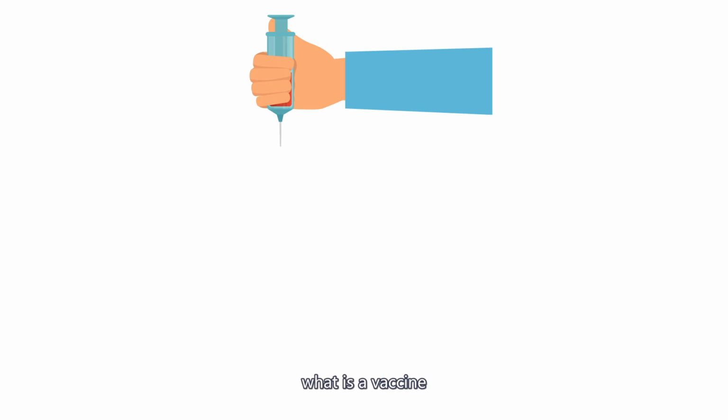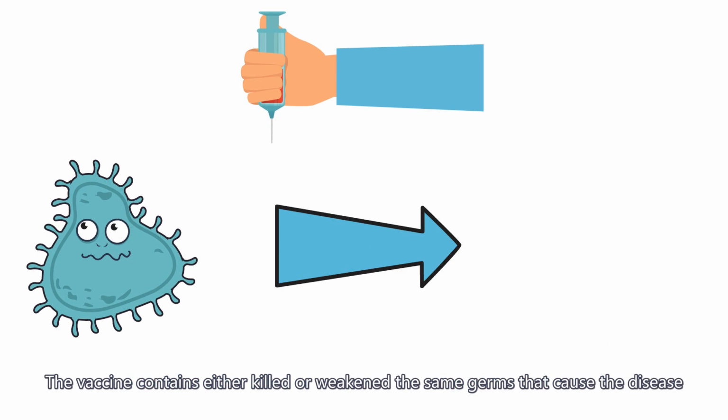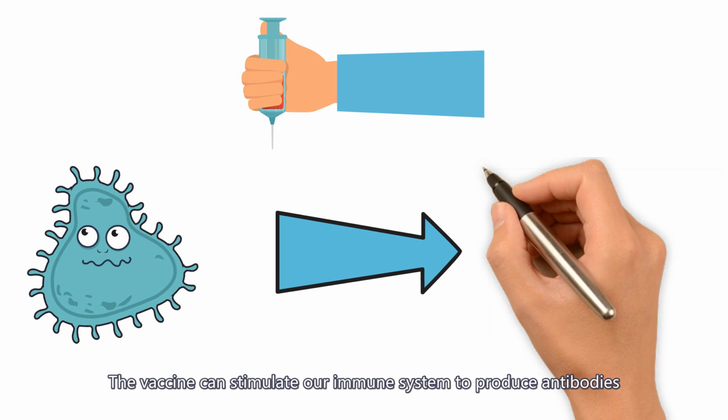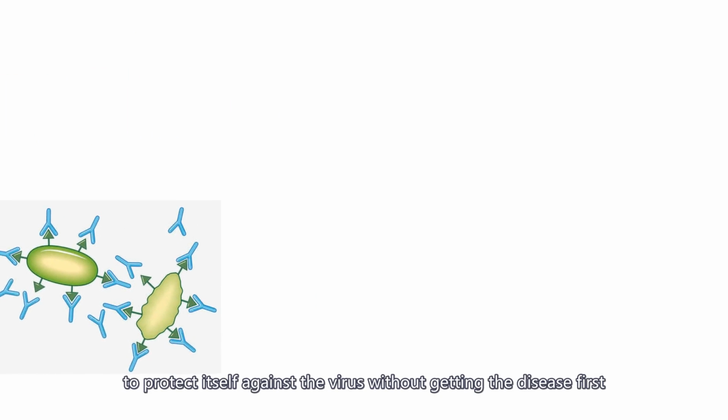What is the vaccine? The vaccine contains either killed or weakened versions of the same germs that cause the disease. The vaccine can stimulate our immune system to produce antibodies to protect itself against the virus without getting the disease first. Three common vaccine types.